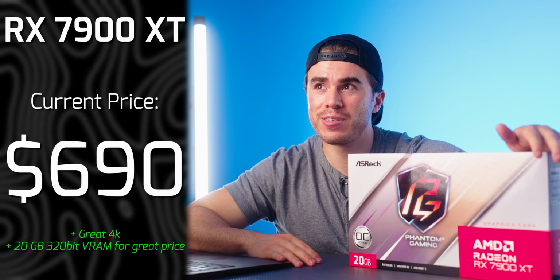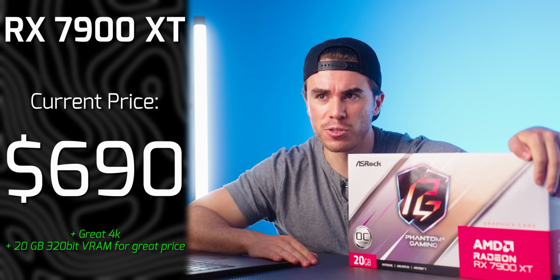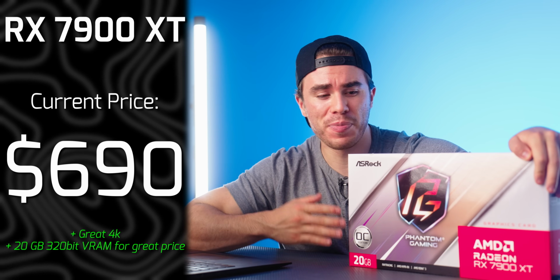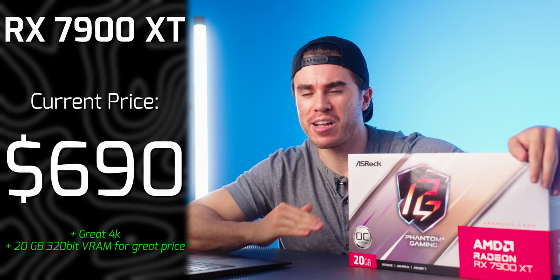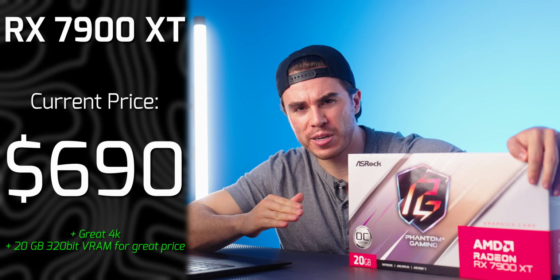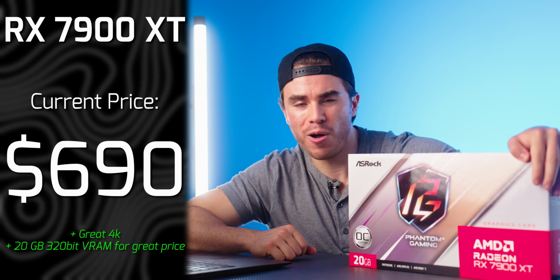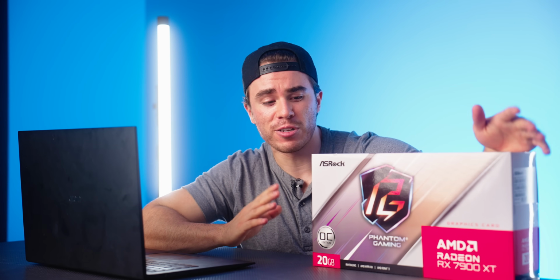If you can find one of these for below $700, I definitely pick it up. The hardware for the money is just too good to pass up, but it's staying at $700 right now. So with the 4070 Ti Super creeping down in price, this graphics card, although very good for just pure raw frame rates, I think might be slightly overshadowed by the fact that its ray tracing performance is not nearly as good as a 4070 Ti Super.